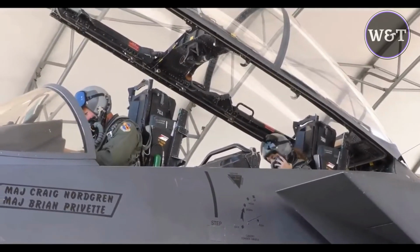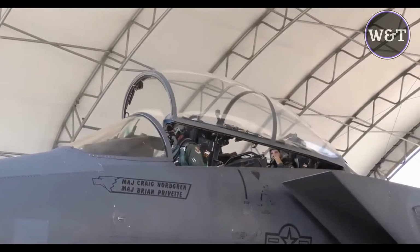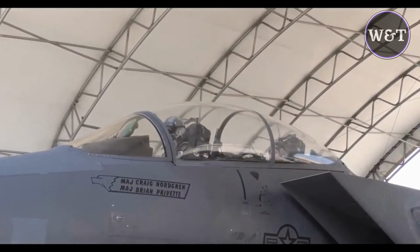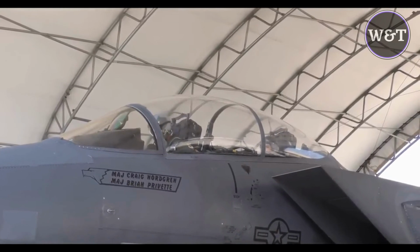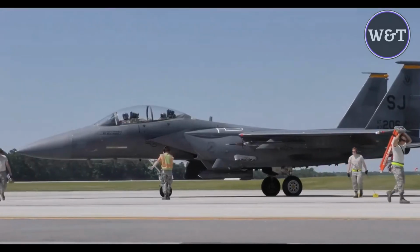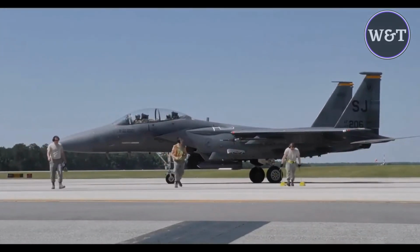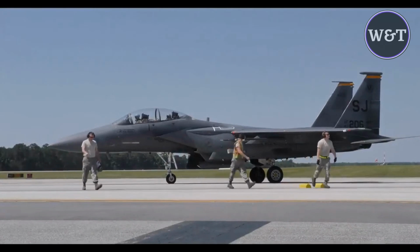The LANTIRN system gives the F-15E exceptional accuracy in weapons delivery day or night, and in poor weather, and consists of 2 pods attached to the exterior of the aircraft. The AN/AAQ-13 navigation pod contains a terrain-following radar which allows the pilot to safely fly at a very low altitude following cues displayed on a HUD. It also can be coupled to the autopilot to provide hands-off terrain-following capability.